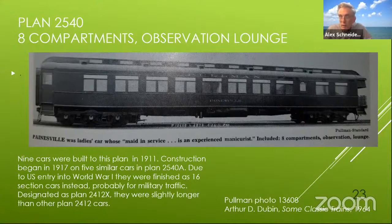9 cars were built to this plan in 1911, and construction began in 1917 on 5 similar cars in plan 2540A. But due to U.S. entry into World War I, they were finished as 16 section cars instead, probably for military traffic. Designated as plan 2412X, they were slightly longer than other 16 section cars.